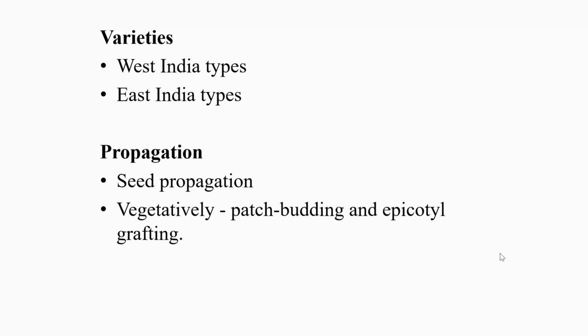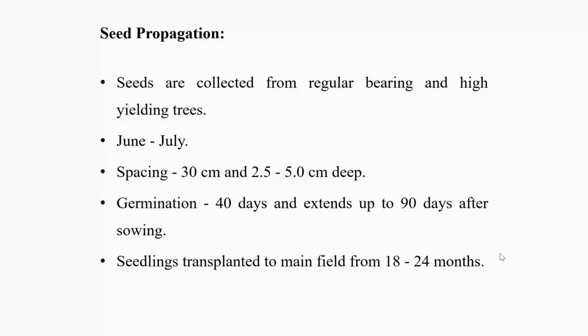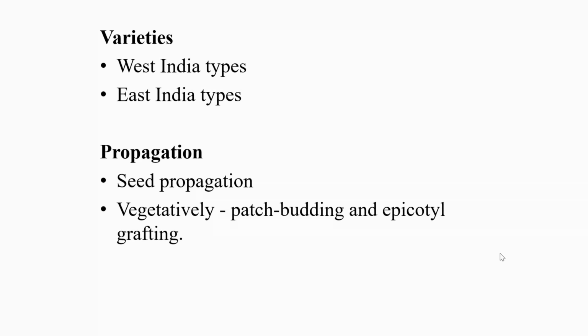Next, coming to the propagation of the nutmeg. Nutmeg can be propagated by seeds as well as vegetatively by patch budding and epicotyl grafting. The percentage of success in vegetative methods of propagation is about 38 to 80%. The biotechnological method of in vitro propagation has been standardized.